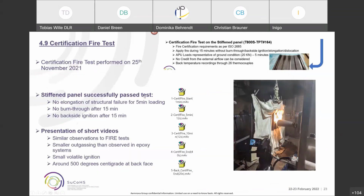I have several quick videos here to show the evolution of the test, but I can advance that the panel successfully passed the test. There was no elongation or structural failure for 5 minutes of loading, which was the load requirement, no burn through after 15 minutes, and no backside ignition after 15 minutes.